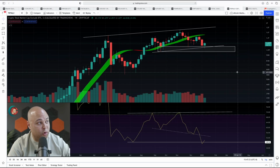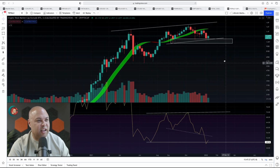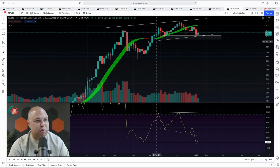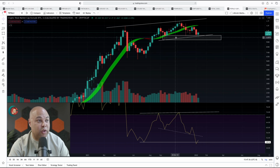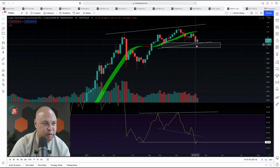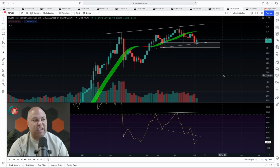Now, if we look at this total crypto market cap, what we're seeing is a clear uptrend, but we are revisiting this broken level of resistance. Now it's a level of support. We're revisiting that level of support to see, are we going to break out bullish again? Or are we going to break down bearish again? If we break beneath this line, this level is broken and the uptrend is broken, basically.